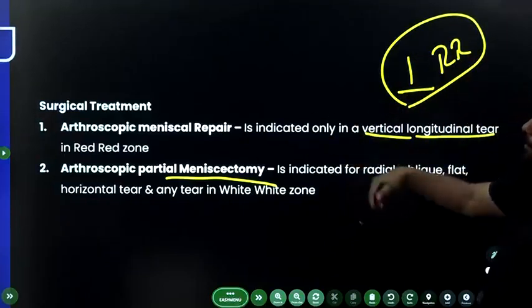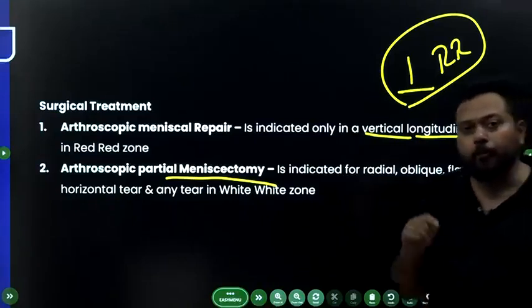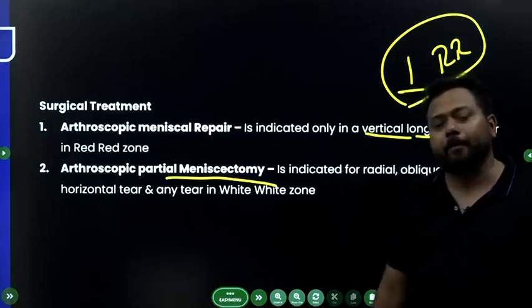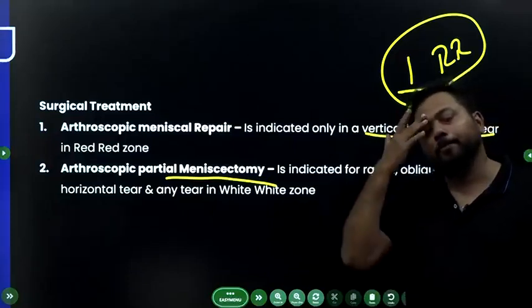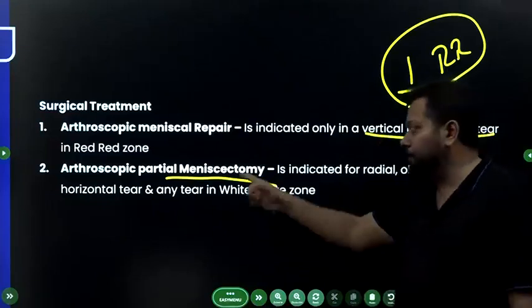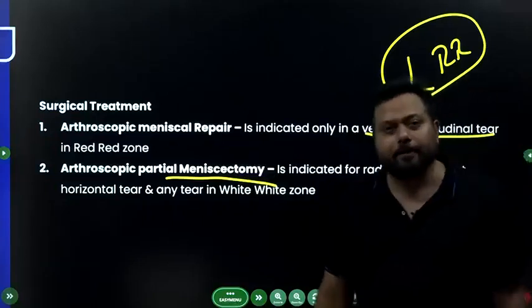In all other cases, it is an indication for arthroscopic meniscectomy. Remove a partial, you do a part of the meniscus. Don't remove the total meniscus. When you remove the total meniscus, one complication can happen, because meniscus is a very important thing for proprioception. So proprioception may be lost. Okay, joint sense. So leave some meniscus. That's why the word partial meniscectomy. That completes the meniscal tear.